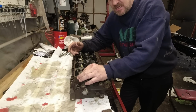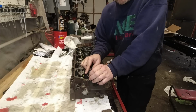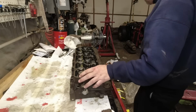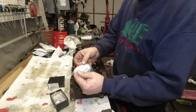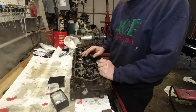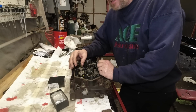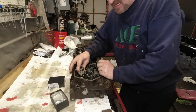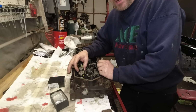So the valve springs here are actually Comp 910s valve springs. This is the company right here, Comp 910. I got the whole set of valves and everything else, and they put a little bit higher pressure on them. I want to say the stock springs have something like 80 pounds of pressure, and these go up to like 125.